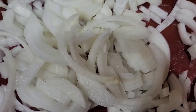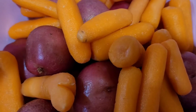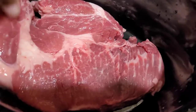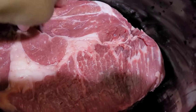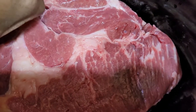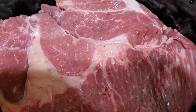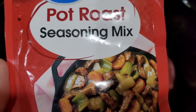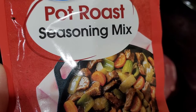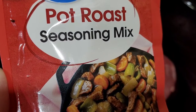So here I have washed the meat off. I chopped up some onions, as you can see, and I washed off my carrots and my baby red potatoes. So here I'm putting my pot roast in my crock pot right here. I have decided to go ahead and cook this on high for 4 hours. I got a late start, or if you get an early start, you can cook it on low for 8 hours. So I'm going to be using this little packet pot roast seasoning mix right here, honey. These things come in handy when you ain't got time to be doing all that extra stuff and you in a real hurry. So I'm going to use this, all right?